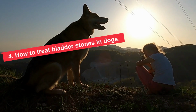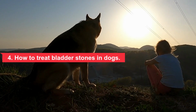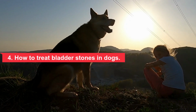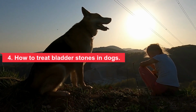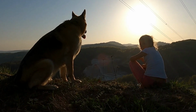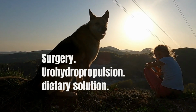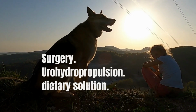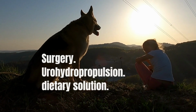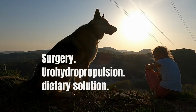4. How to treat bladder stones in dogs. The three main treatment options for bladder stones in dogs are surgery, urohydropropulsion, and dietary dissolution. The type of stone, the location of the stone, and general health will determine what treatment a dog needs. Surgery. Surgery is the fastest and most effective treatment for bladder stones in dogs. It is recommended for dogs with numerous bladder stones. Emergency surgery is required if a dog is unable to urinate due to stones.